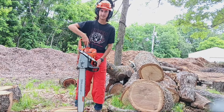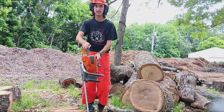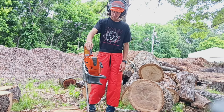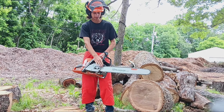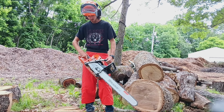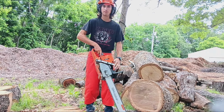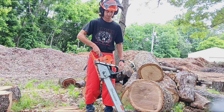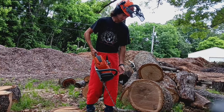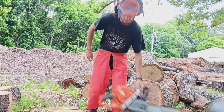Just to go over these chainsaws a little bit. This one is a 72cc. I got the Husqvarna 24-inch bar on there. I think this one's about 1 horsepower less than that one, the 500i. So, I mean, who knows?